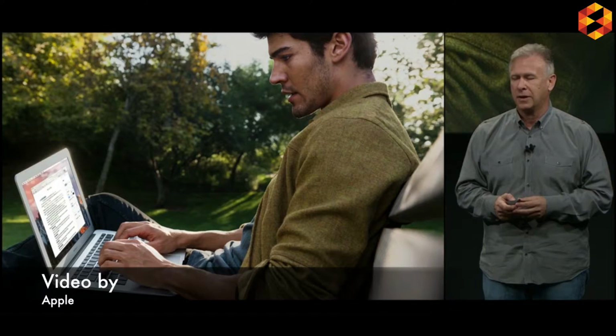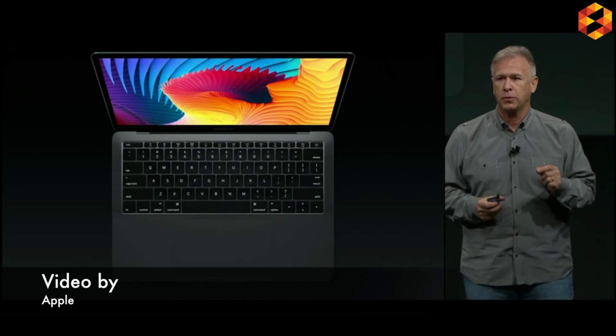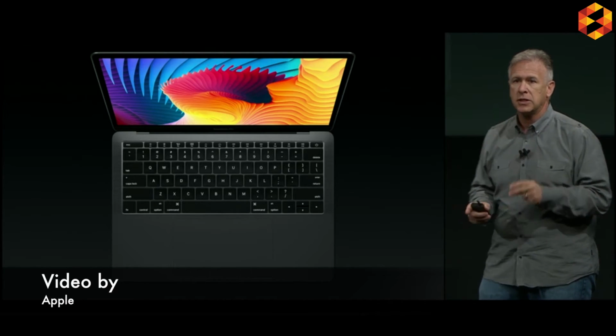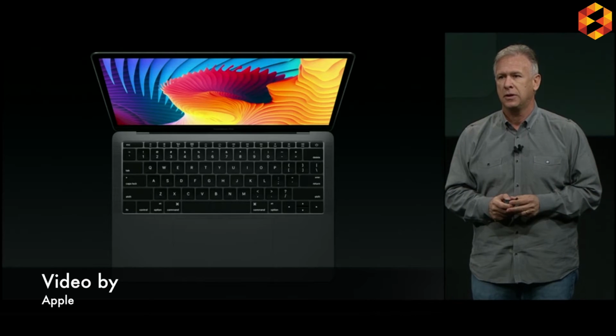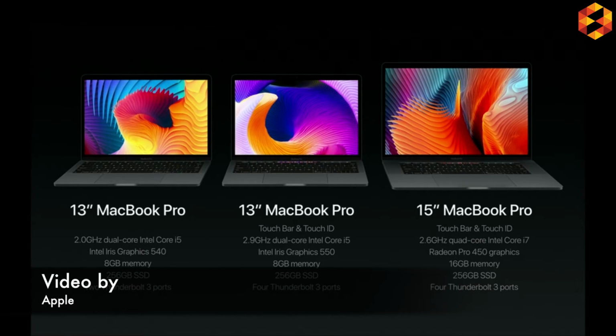And also we have a new MacBook that will replace the old MacBook Air, and it has all the bells and whistles of the new MacBook Pro except for the Touch Bar. It is a little bit slower, but at $1,499 it's going to replace the old MacBook Air series.